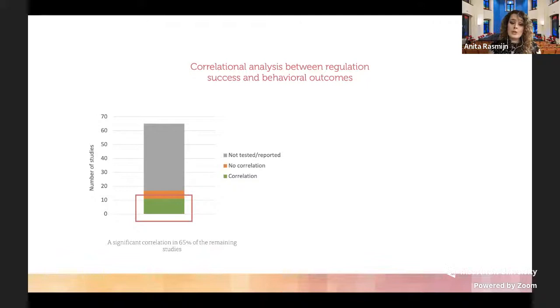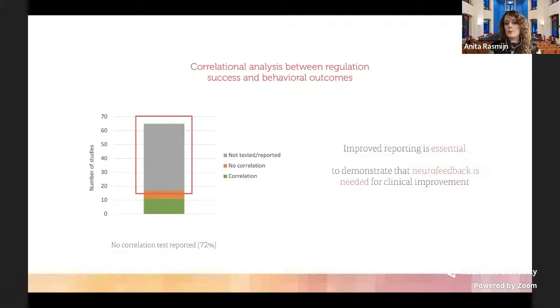Now, unfortunately, a vast majority, 72% of the studies, did not include a correlation analysis, meaning that we can not make any concrete conclusions about the effect of regulation success on behavioral outcomes. So this brings us to the most important point, and that is that improved reporting is indeed essential to demonstrate that neurofeedback is needed for clinical improvement and to make more concrete conclusions about the effectiveness of fMRI neurofeedback for different clinical applications.